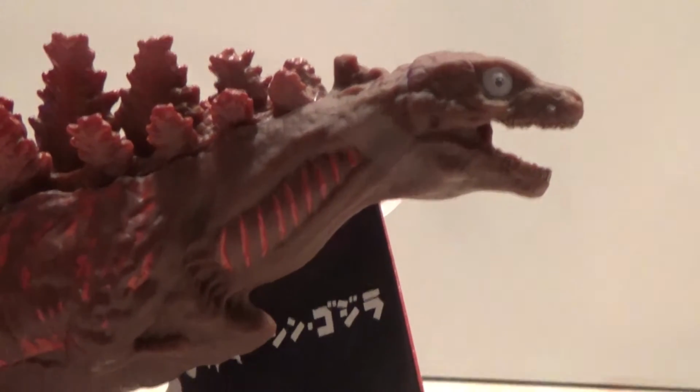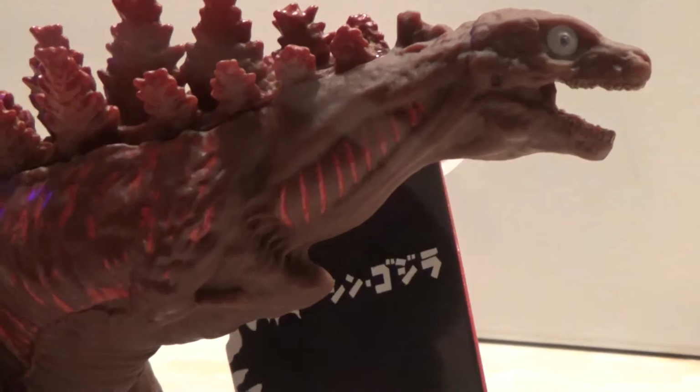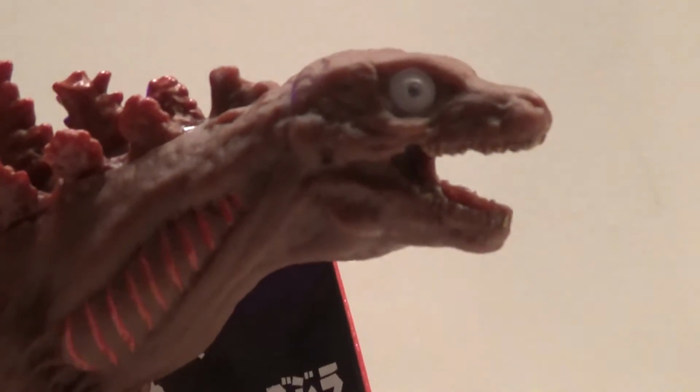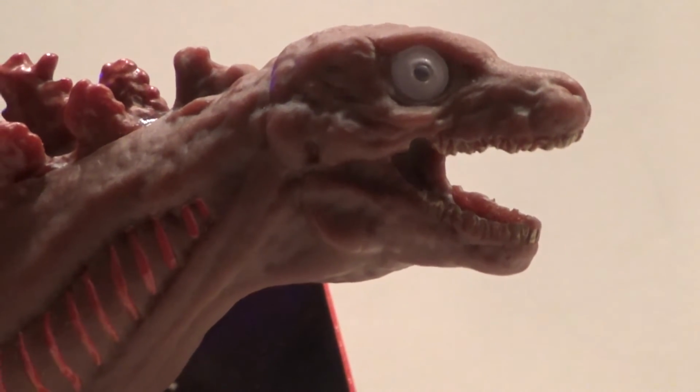Now this guy is a dark burgundy with some bright reds in there. The only other different color on this figure is the eyeball. Looking at the face, we can see that it's got that Shin-Gojira scarring going on already, and it's starting to develop a little bit more.